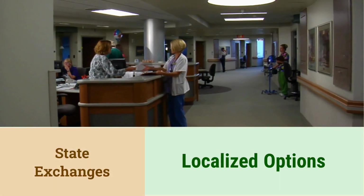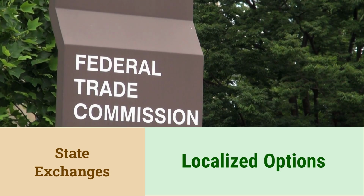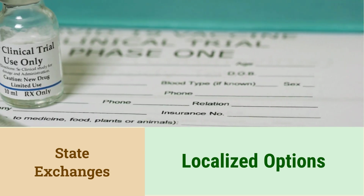Many states have their own health insurance exchanges. These exchanges offer similar services to the federal marketplace. Check if your state has its own exchange for more localized options.